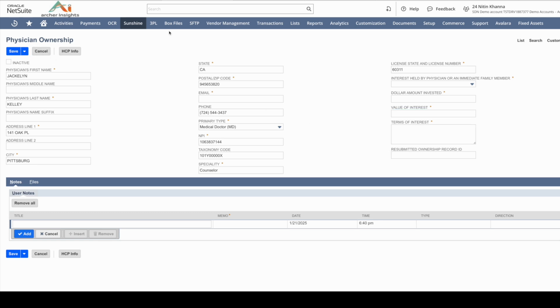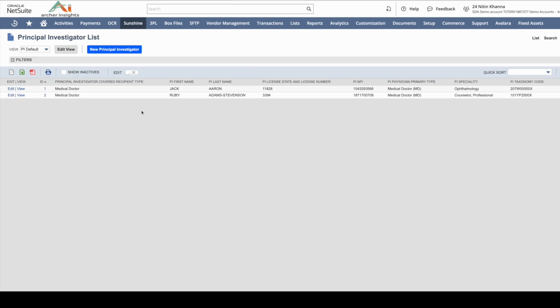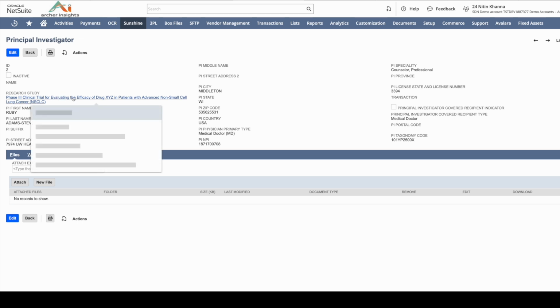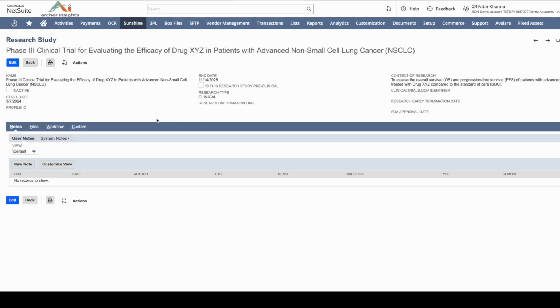I'm going to not save this one. Similarly, there is also principal investigator list here. And if I look at it, all the HCP specific information will also be recorded here, similar to what you saw in the previous step. In addition, if they are working on a specific research study, that is also linked right in here. And I can go right to this research record, which we also need to track for Sunshine related transactions, and gives details of start date, end dates, any other details that is required in the report we track here.